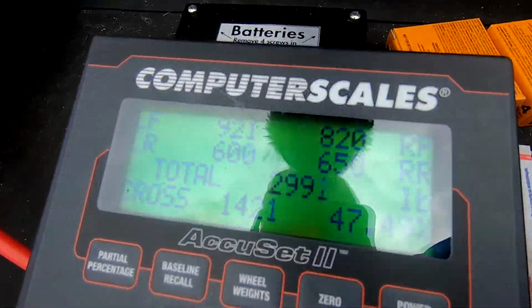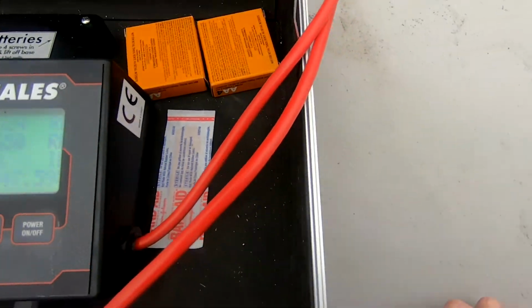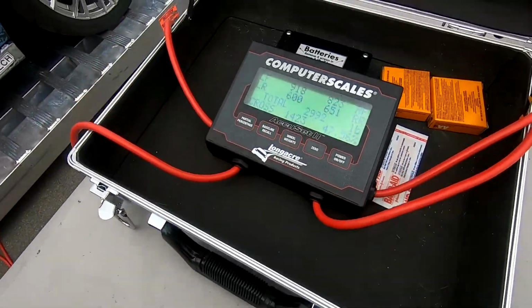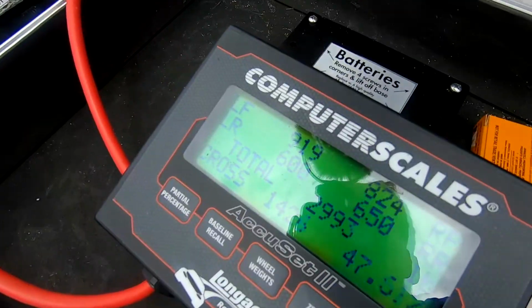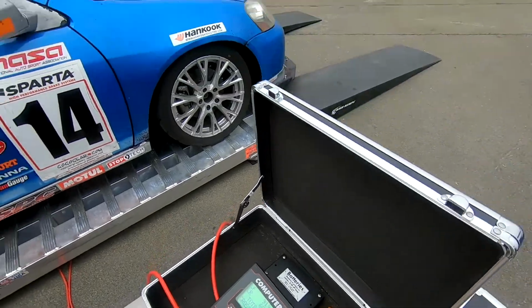So we currently weigh 2995 exactly. So that means that we have 100 pounds too much in the car. Okay, so we're gonna see if we can pull some weight out of it then. So we'll do that shortly.